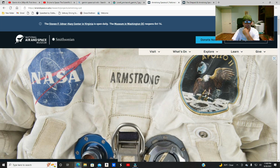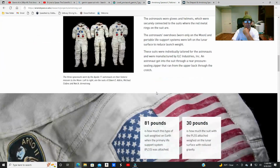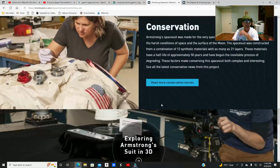It's all stitching. There are several layers on these things to, let's see, temperature range to protect the suit against negative 250 to positive 230. It's amazing. It's just so goofy, right? 25 layers of mylar and all this other stuff to save them.